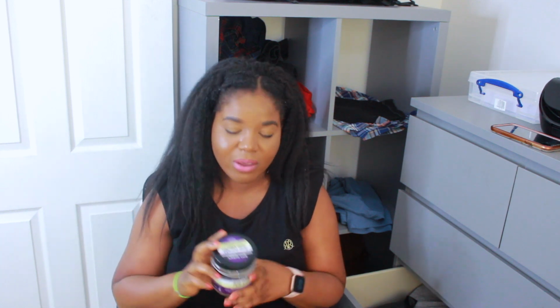I'm not about this whole eco styler gel. I'm not a fan of that. I just don't like it at all. I'm that kind of person where if everyone's using something, I tend to use the opposite. I'm not the same with everyone. But this one, a lot of people have used it. It's really good for low porosity hair as well.